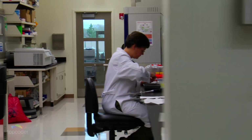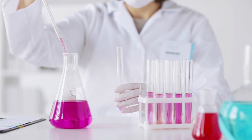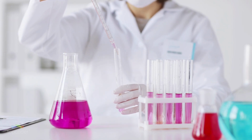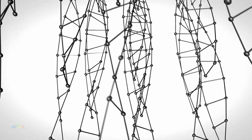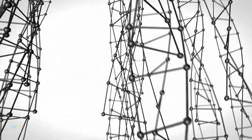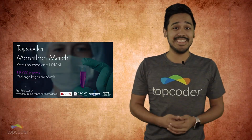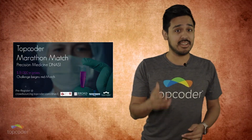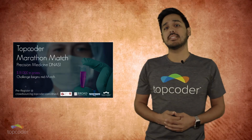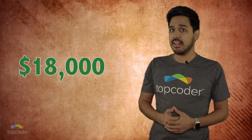Precision medicine is a practice of tailoring medical treatment such as decisions, drugs, therapies to an individual or a subgroup of people. The first challenge in the series will be to find an algorithm that aligns multiple DNA sequences to a reference DNA when there are only minor differences between the reference DNA and the DNA the sequences originated from. Your task is to align the sequences fast, align them right, and test the alignment position for possible redundancies. This marathon match has a purse of $18,000.